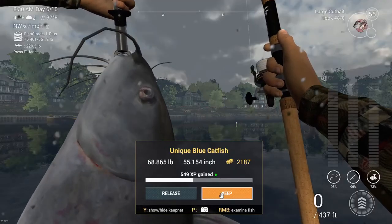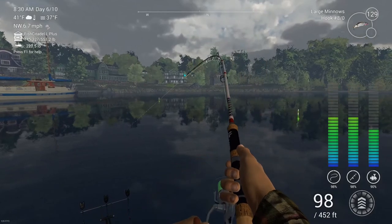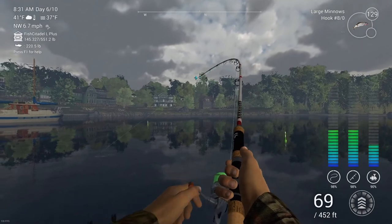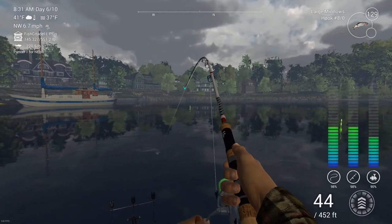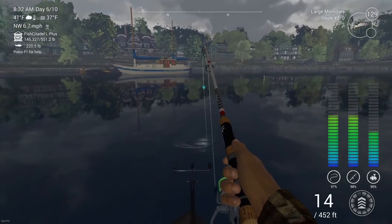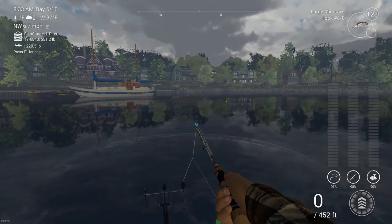Oh, and it sounds like we have one on the other line. Hang on, let's reel this in. This is no monster on this one. Starting to fight back a bit, but it's not a monster. It's not that monster unique we're looking for. Nope. So yeah, we finally did it, caught the unique.